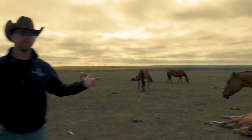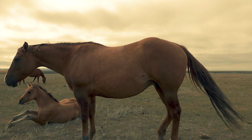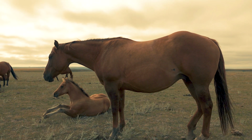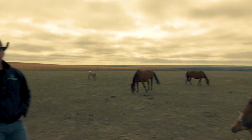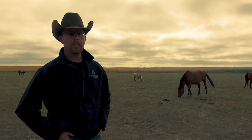This is Zoe. Bar IJ Poco Sugar is her registered name. And Zoe's been a great mare for us. She was one of the favorites of my mom's. And she's sired by an old stallion that we ended up owning, and his name was C.E. Poco Carablanca.